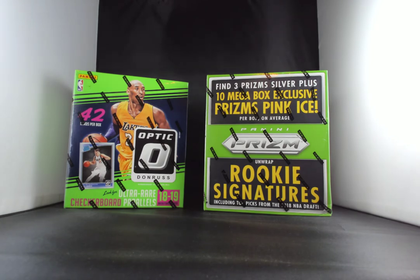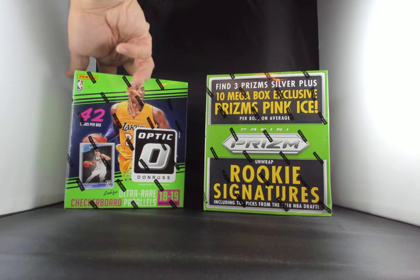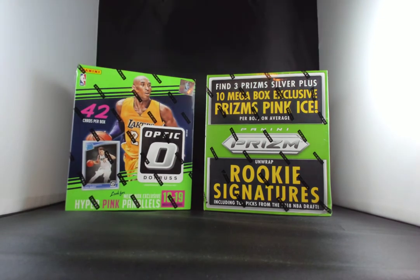mega box exclusive Prizm Pink Ice. And talk about some rookie signatures. And then on Donruss Optic, you look for ultra rare parallels, back and forth, and then I'll loop on there. So let's start with the Prizm, see what we get in here.